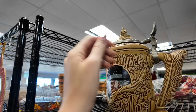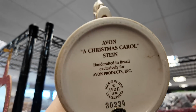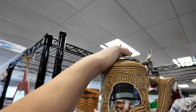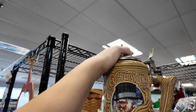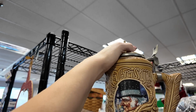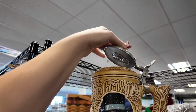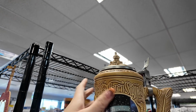Crazy how many of these Avon Steins are hanging around. I remember looking these up a few years ago when they had a whole collection at, what was that, Goodwill in Reading? I used to go there all the time. I can't remember the name of it now. I used to go like every week before Laurel. Anyway, they had a collection of Avon Steins there once, and I remember looking them up, and they didn't have the highest resale value, so I didn't pick them up.